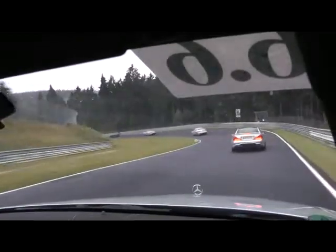We brake in the middle of the corner, just turn in and then keep the steering. It's a very unusual start of the section, but it brings you into the right position here, to swap to the right and enter the Brünnchen entrance. Straight, and then the exit of Brünnchen.